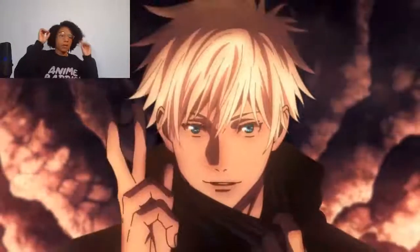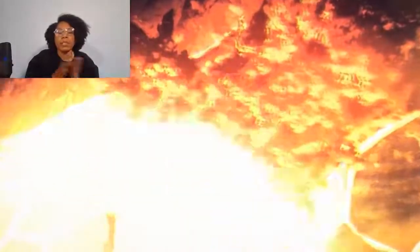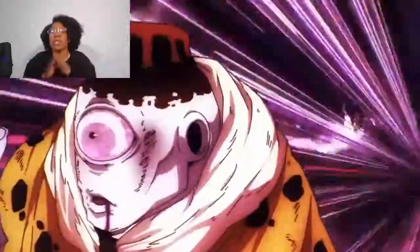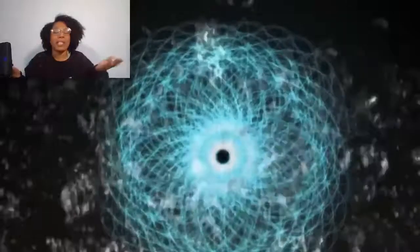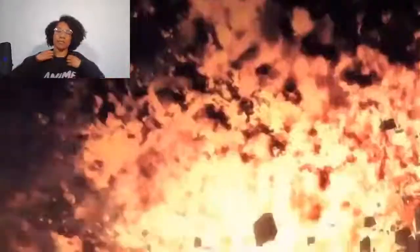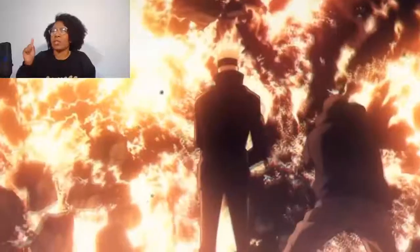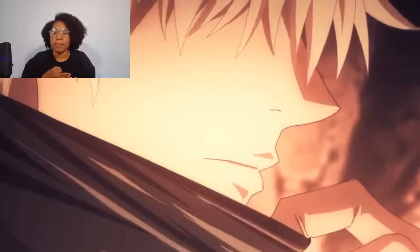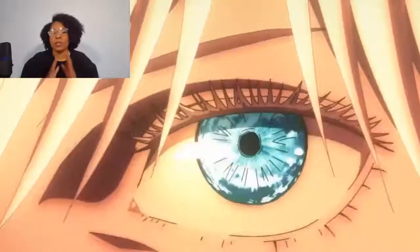So Gojo explains to Yuji that it can be repelled by also casting your own domain, which Gojo does. Gojo uses domain expansion Unlimited Void, which is the best domain expansion by far. Well, at least that we know of so far. We haven't seen too many of them yet. This is actually the first time we see domain expansion used in Jujutsu Kaisen.